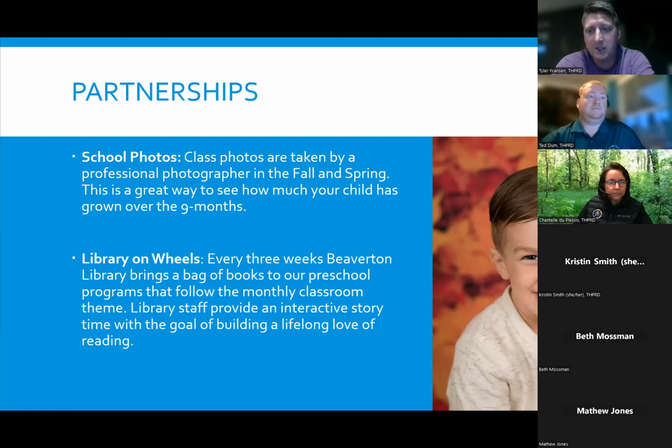This photographer does a great job getting the natural smiles out of the kids, and it's a pretty neat experience. This is all done during our class time as well. We'll take kids down and make sure that they get their photo taken. The photographer will send a gallery to your personal email, and you can choose the photos you would like and decide if you want to purchase them through her.